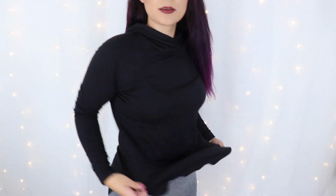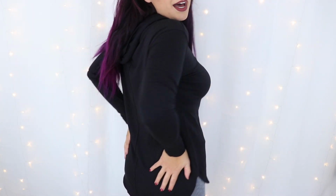Now, on the other hand, these leggings would come in handy for something a little longer that covers the butt, like this top. This one is also from Daily Ritual. So this is just a pullover, hooded, very thin sweater, and it is $28.